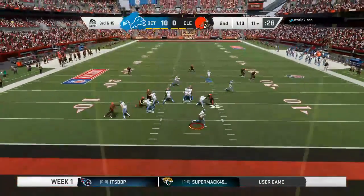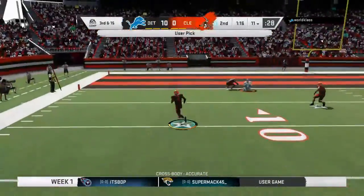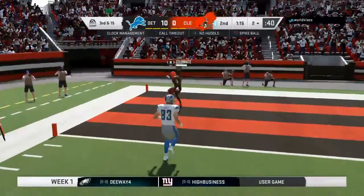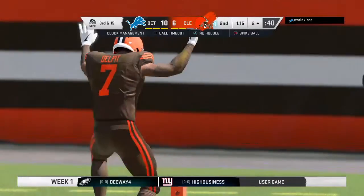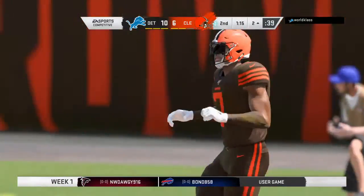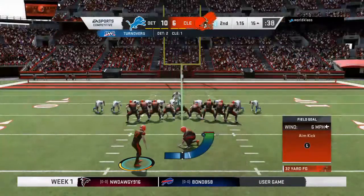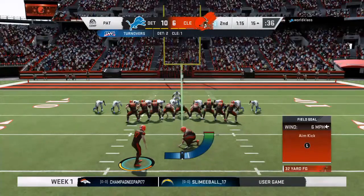On 3rd and long, it's Garoppolo. They'll roll him out right. He rifles one that's intercepted. Picked off at the 13, and he'll score. Touchdown, Browns. You think you're going into halftime with a good-sized lead. Not so fast. That pick six really changes the complexion.